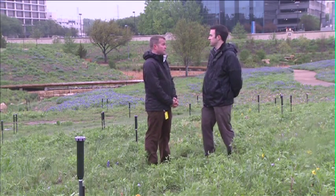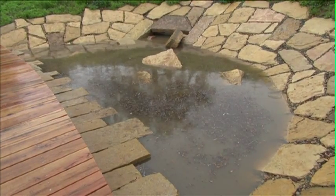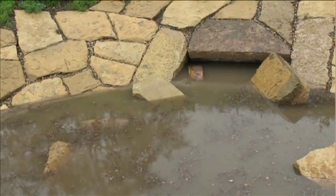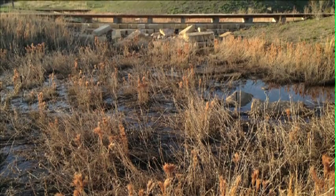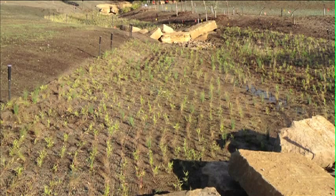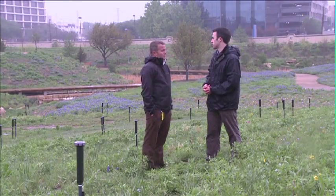Absolutely, and similar to not recreating a large expansive prairie, we've also taken cues such as how water is addressed on these bigger plant communities, with wet prairie plantings being in low-lying areas, but also that the plantings are adapted to periods of inundation, such as today maybe, but also extended periods of drought.